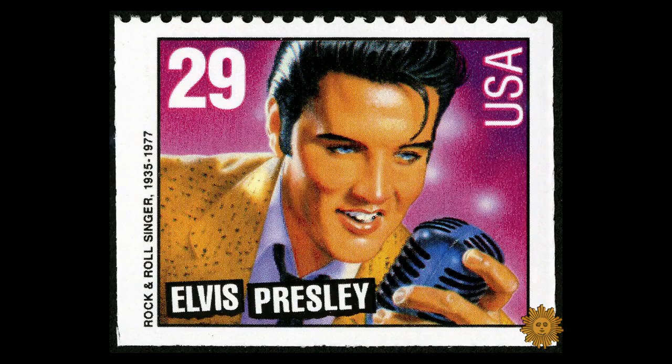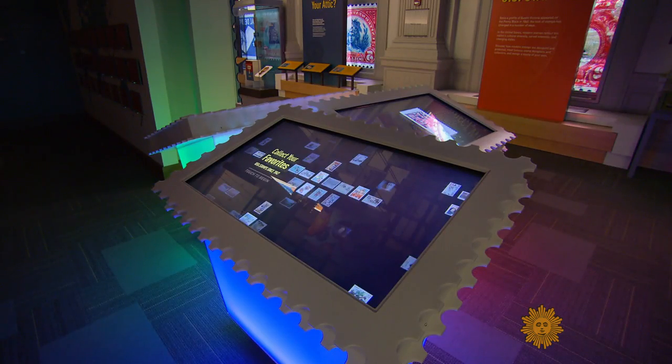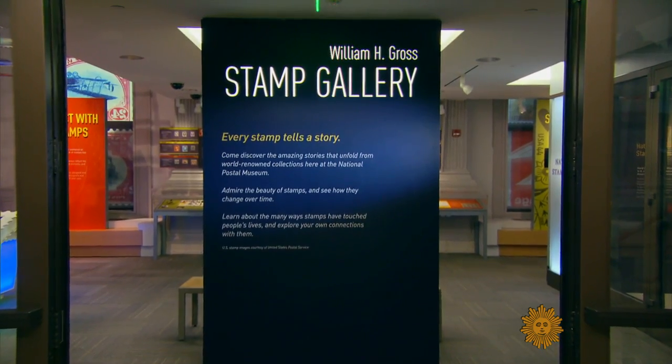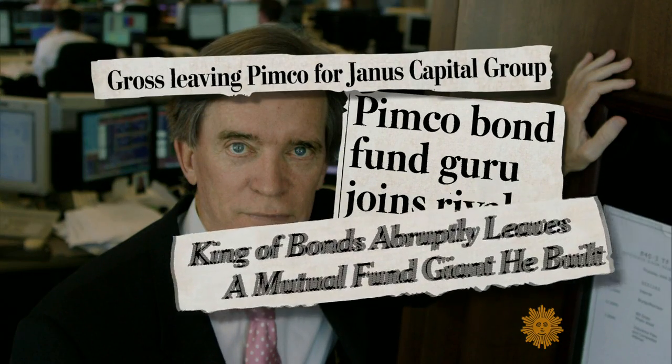Elvis may be the king of stamps, but the gallery where he sits in state was funded by the king of stamp collectors, billionaire Bill Gross. He's a co-founder of the global investment firm PIMCO. So important, he made headlines a few months ago just for changing jobs. But when it's time to relax... My Saturdays and Sundays were always stamp collecting with sports programs. You'd sit there with your collection and you'd be watching TV? Yeah, and hopefully not get too excited and rip up one of the stamps.